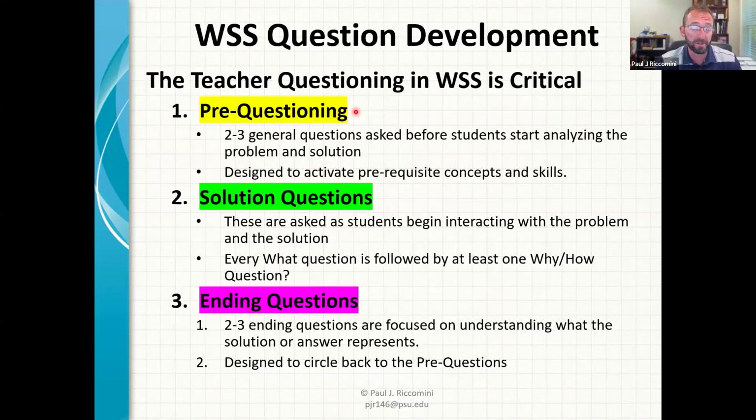And you're talking about it to prime them. It's very similar to when an elementary teacher shows the kids a book. Say, hey, we're going to read this book. Here's the cover and the title. What do you think this book is about? So they're brainstorming. They're priming. This pre-questioning is very important. It helps the kids. Then you get into the solution question. So that's what we've basically been talking about, the what and the why.